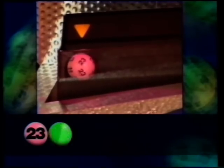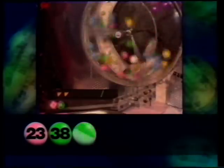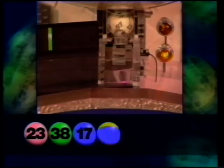Now the button has been pressed. And any minute now, we've got the first number. And that number is number 23. He's got that. Second number is on its way down. That number is 38. 19.4 million pounds. Have you got the third number, which is 17? Three numbers there. If you've got three numbers, you've got £10.